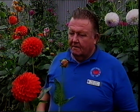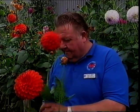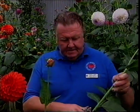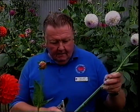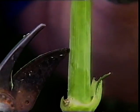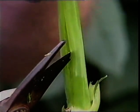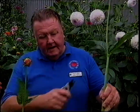Now, if I was picking dahlias, what sort of life can I expect in a vase? All right, in picking dahlias, it's important to get a bucket of water and cut your flower off, just like that. Now in here, the stem is hollow. Make a hole underwater and get the air out. You don't need to burn them, just make a hole underwater and get the air out.